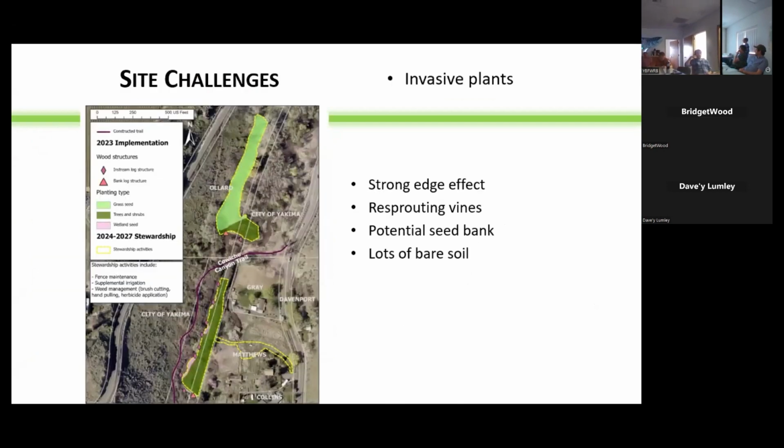We've also got a lot of edge effect. So another challenge that we have is invasive plants. I'm not going to talk a whole lot about that, but invasive plant management is very expensive, especially when you've got a planted site.